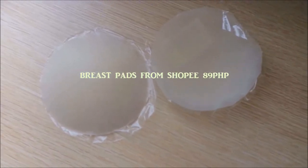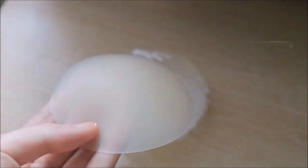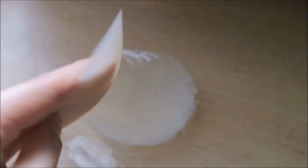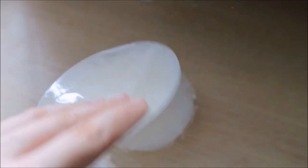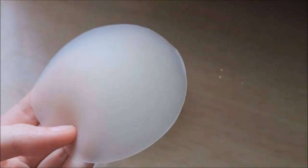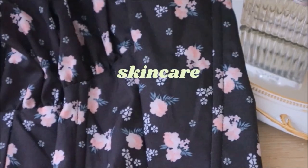Next is another Shopee affordable find, and this is something I've been needing, and I'm so glad one of my mutuals recommended these stick-on pads. They're very helpful for when you don't want to wear a bra, and also they're super comfy and so affordable as well, which is why I think it's a great steal, and I've been using this a lot.